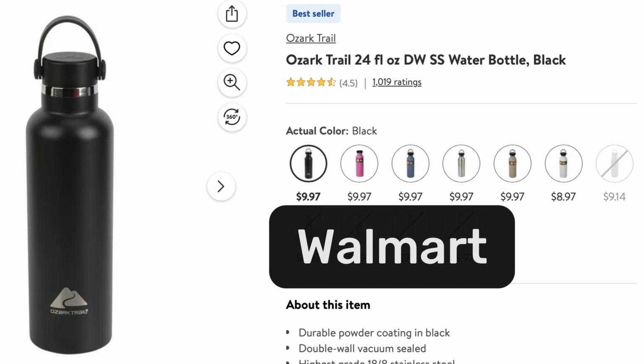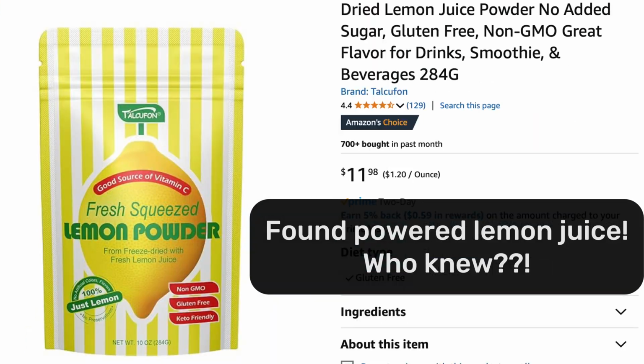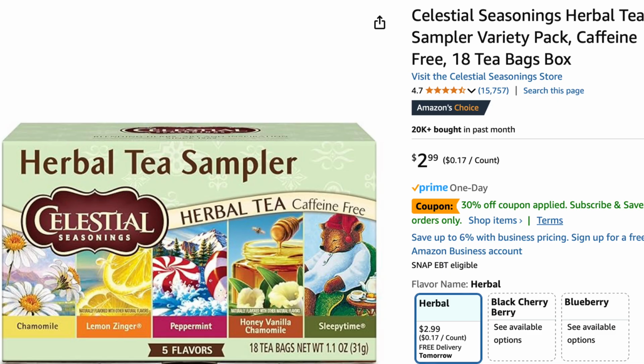Also, bring a refillable water bottle with you. If you don't like plain water, then bring packets of liquid hydration, a TSA bottle size of lemon juice, or anything that can help you drink more water and not necessarily soda, coffee, or caffeinated tea, as those can dry you out. You can also bring tea bags to cold brew your water.